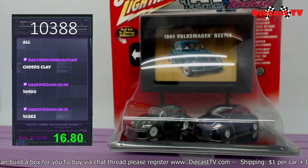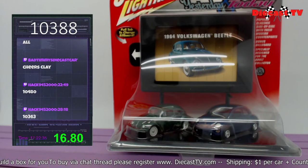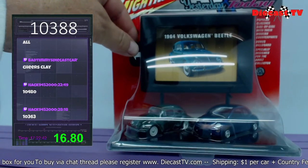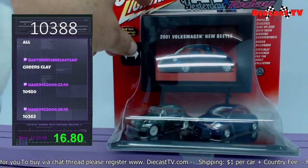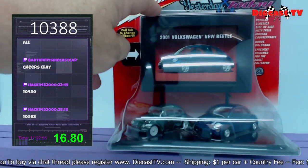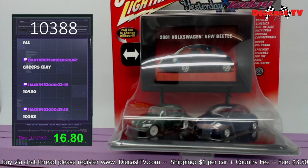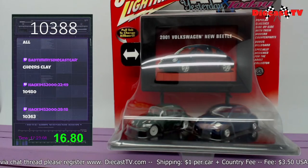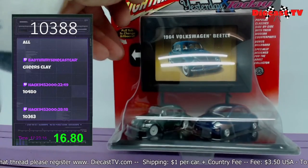10434. Hey, Diecast buddies, Krista here. Check this one out. This is another one of those specialty bonus billboard Johnny Lightning Yesterday and Today collections. This one here is the 1964 Volkswagen Beetle. And we pull that little tab. And the 01 Volkswagen New Beetle. If you'd like to add this one to your collection, this one's going to be number 10388. That's all you have to do, type in 10388. Again, it's the Johnny Lightning Yesterday and Today. Both of the castings are in there, one is the 01 new Volkswagen Beetle. And then let me slide it back. I like playing with these little billboards. And then the 1964 Volkswagen Beetle.